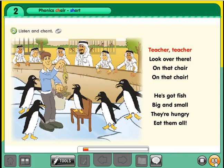Two. Listen and chant. Teacher, teacher. Look over there. On that chair. On that chair. He's got fish. Big and small. They're hungry. Eat them all.